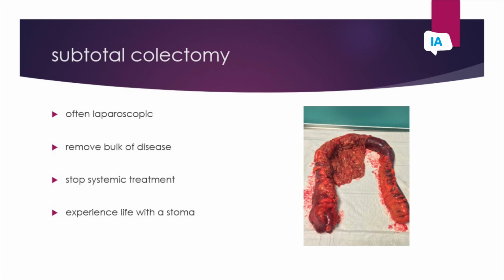So when we do a subtotal colectomy, we can often do this as a keyhole operation, and it gets rid of the bulk of your disease. It allows you to stop having systemic treatment, such as high-dose steroids or biological drugs, but it also gives you that opportunity to experience life with a stoma. It's very difficult when speaking to somebody about life with a stoma or pouches when they've never experienced life with a stoma. How can you make a decision as to what your quality of life with the stoma is like?